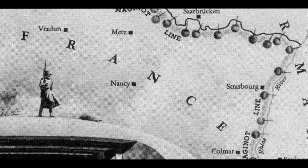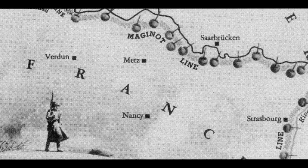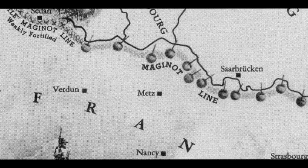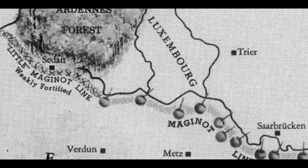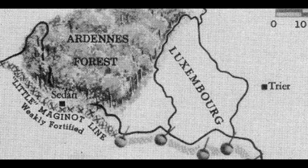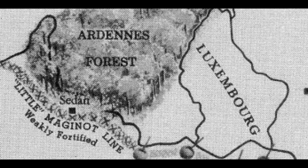Deciding to build along only the 280-mile border was the Maginot Line's downfall. The line was supposed to be fully extended further towards the west, barricading Belgium out as well as Germany, but it was finally scaled back in response to demands from Belgium out of fear it would be sacrificed in the event of another German invasion.